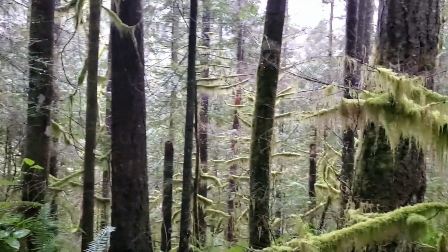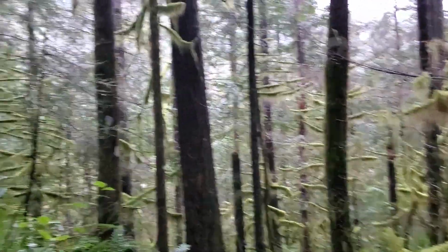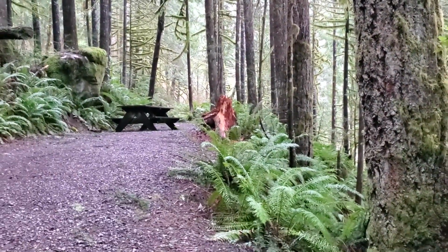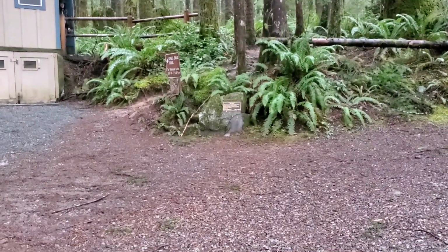Lots of moss. Dare I say this reminds me of the Hoh rainforest. I mean, the way the moss just hangs on the trees like that. I can't remember if I said or not, but we are just right outside Gold Bar, which is past Monroe, still in Snohomish County, not to Stevens Pass. You're gonna take your coat off? Okay.